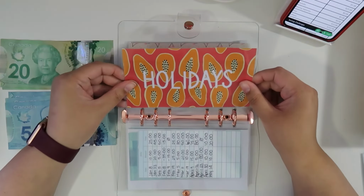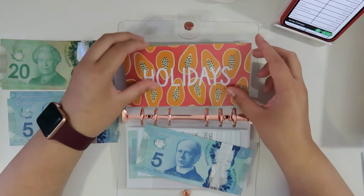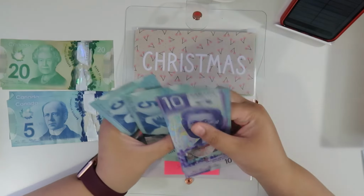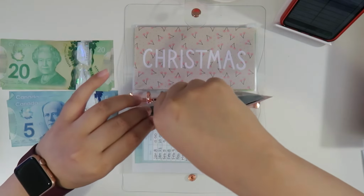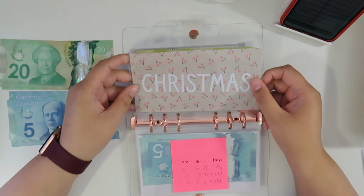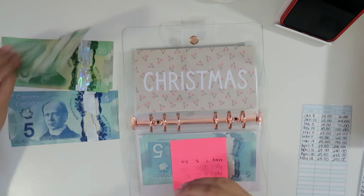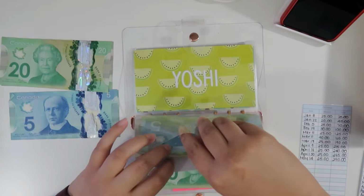Okay, next is holidays, which is getting $5. So we have 10, 15, 20, 25. Next is Christmas, and Christmas is getting its usual $25. So we should be at 290 now.